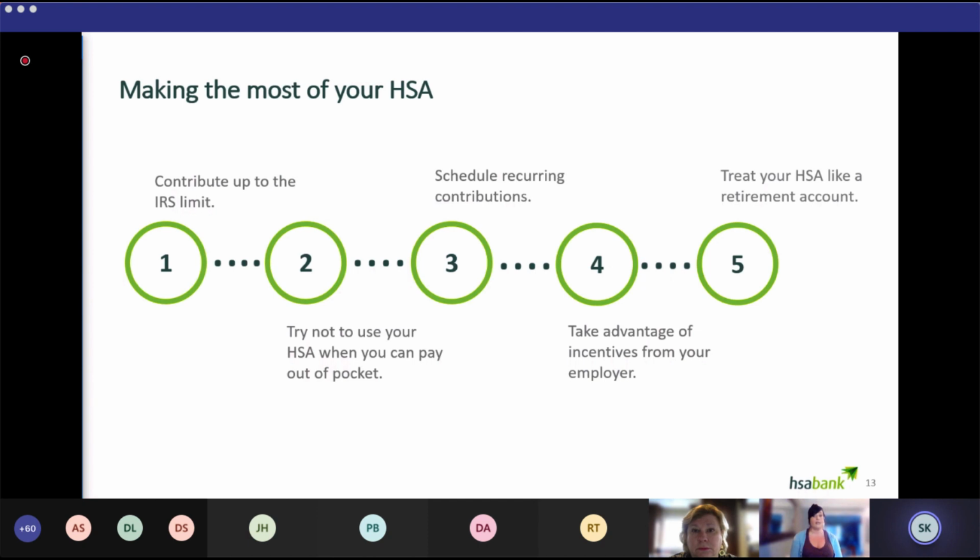Another neat thing about HSAs is you can change your contribution amount at any point in time. A qualifying event is not required to change the amount that you're contributing. So you could start small and then change it to a larger amount. Again, it's just really easy to manage your HSA contributions.